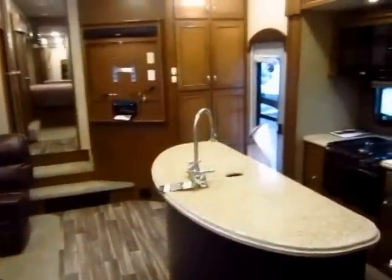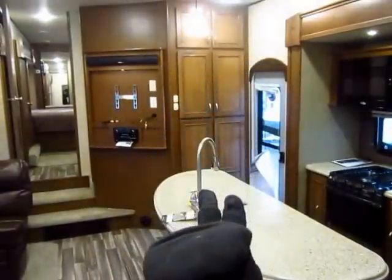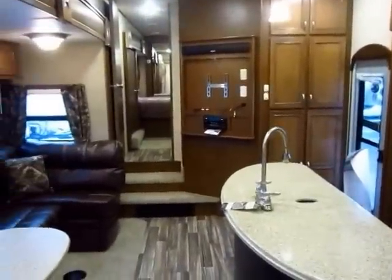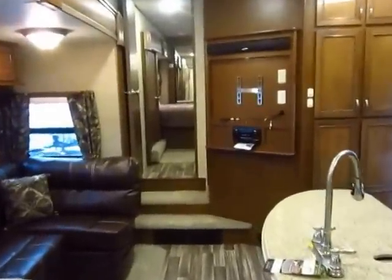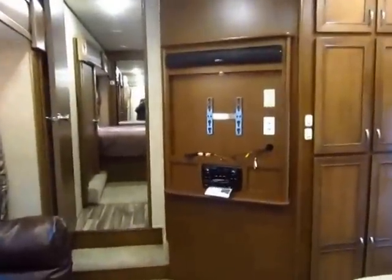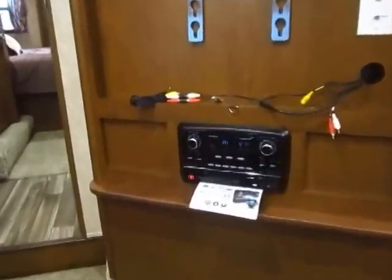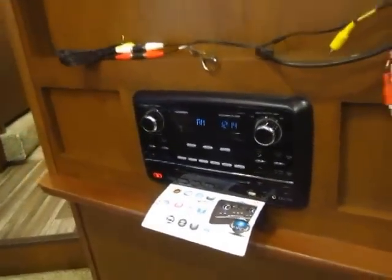Swinging forward, just the opposite look here, looking toward the entryway. You have full floor-to-ceiling storage here, though this little pocket is utilized by the central control center. You operate all of your slides, your awning, everything right there. TV's obviously included. We simply pull that out for storage. Your stereo is all-in-one, AM, FM, CD, DVD. It is Bluetooth enabled. It just does everything, and it looks sharp.